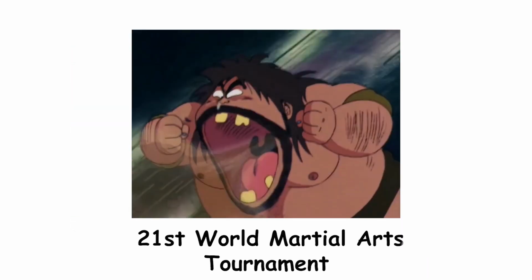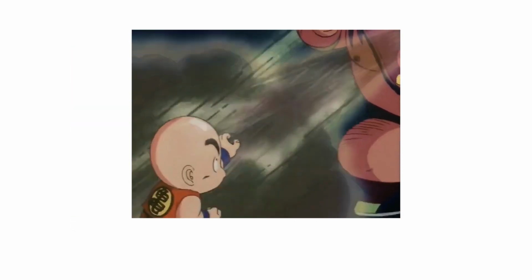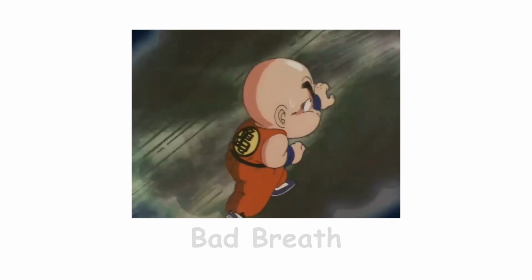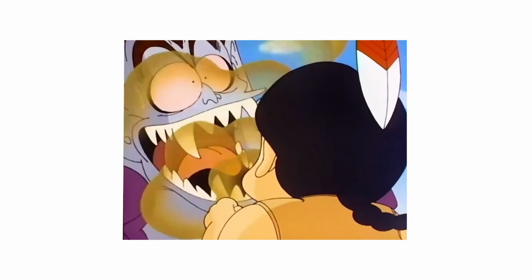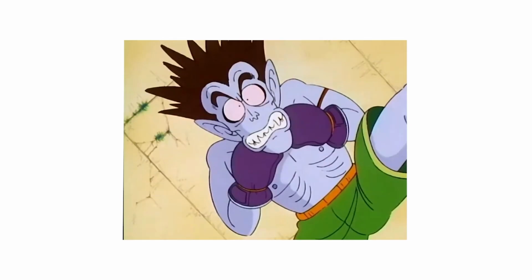In the 21st World Martial Arts Tournament, Bacterian uses his Bad Breath to try and stop the hero Krillin from winning. Upa uses his Garlic Breath to fight vampires like Fangs the Vampire. The strong garlic smell makes it hard for vampires to stay strong and keeps them away.